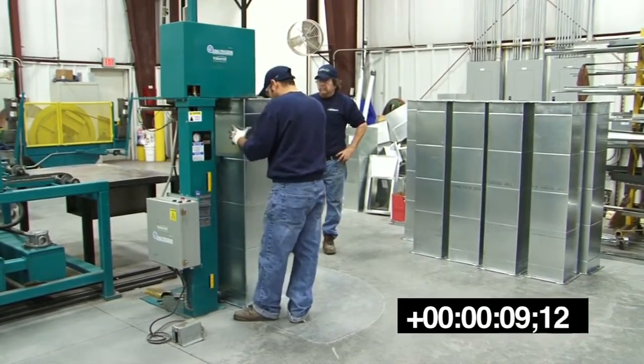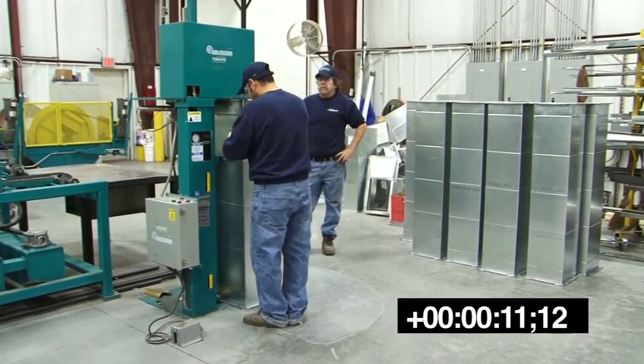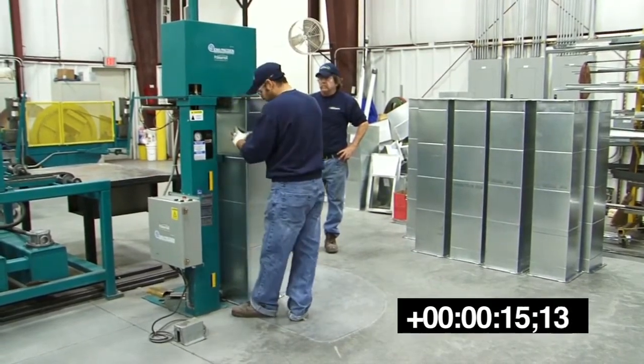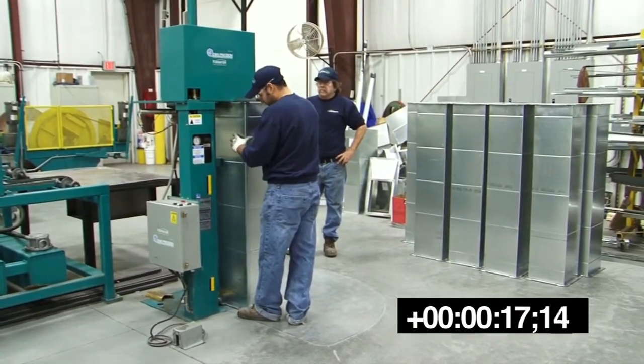To date, we've put approximately 222,000 TDC corners through that machine, and she's still running like a charm. So we're very satisfied with both machines.